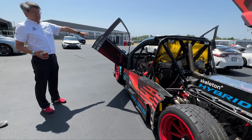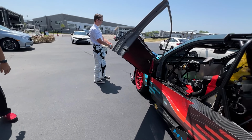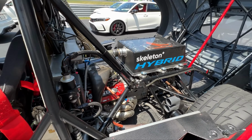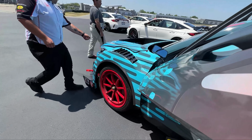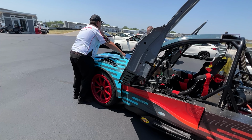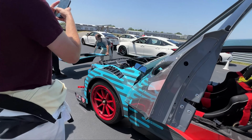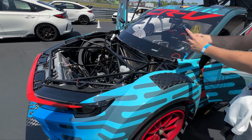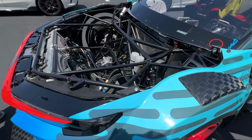In some ways, the front end is an NSX GT3. Hey Ben, can you pop the hood? The rear suspension is IndyCar. The front is NSX GT3, so you can see they're different wheels and specs. It doesn't make sense to go in and make brand new parts. You can see the front suspension and the steering rack, all straight out of the NSX GT3. We went into our inventory and Frankensteined this whole thing together. That's the fun of it.